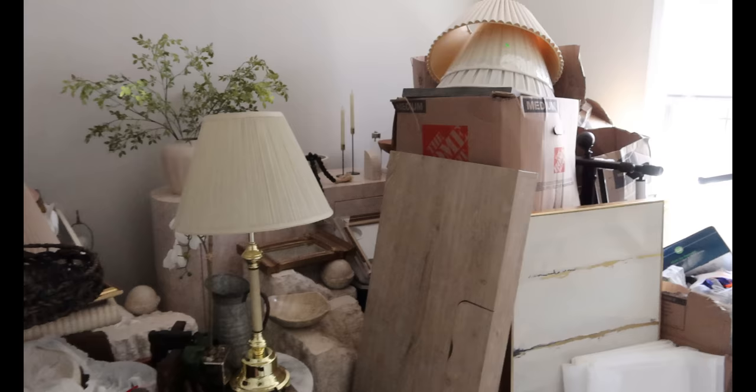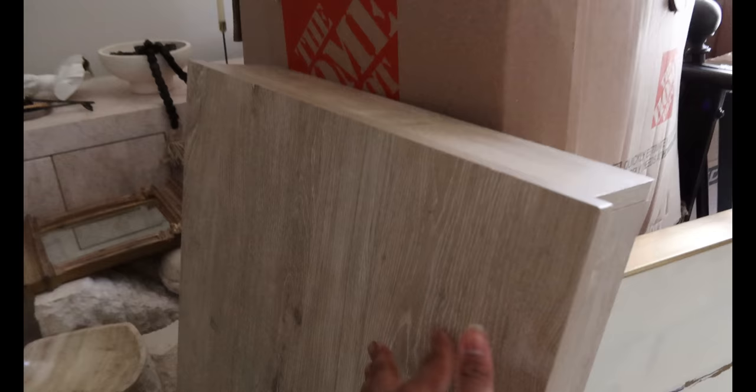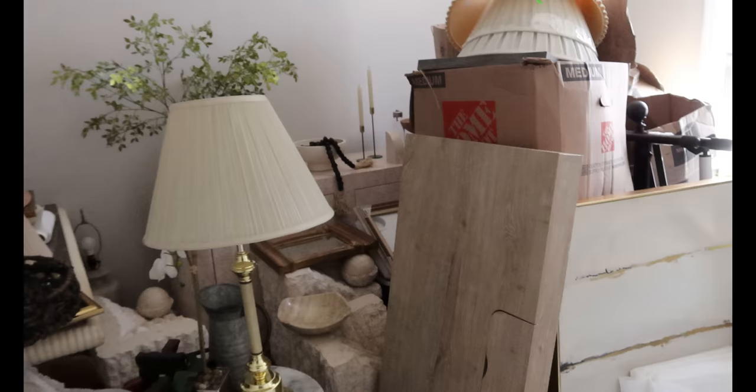So this is the office, and it's still a work in progress. We are just selling a lot of things and I'm just waiting for people to show up. But the table is gone, the two bar stools, selling this desk from Target. Here is the other piece that I had to put together, but I'm selling just so many things that I no longer need and just waiting for people to pick up.